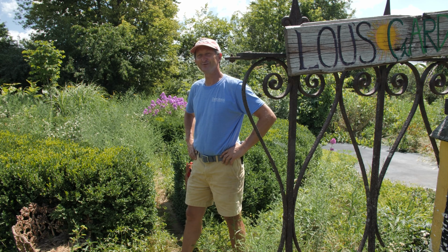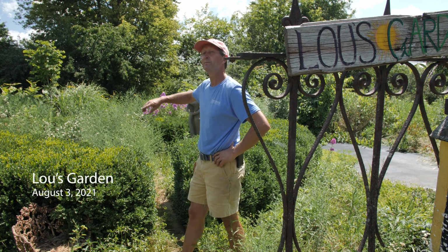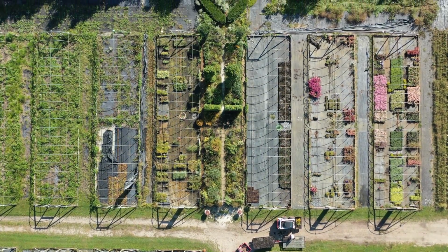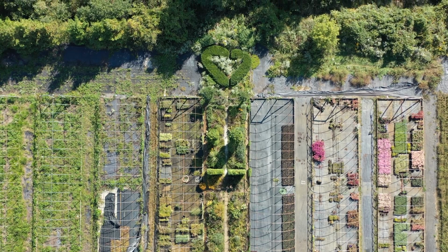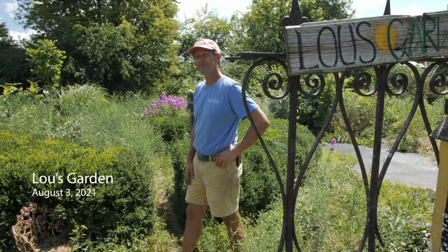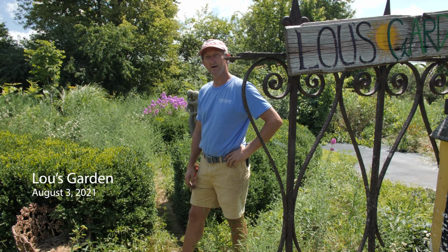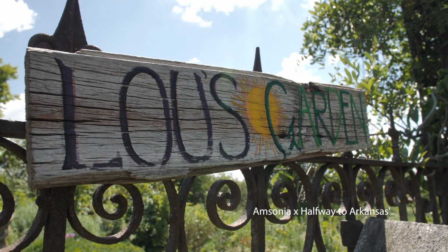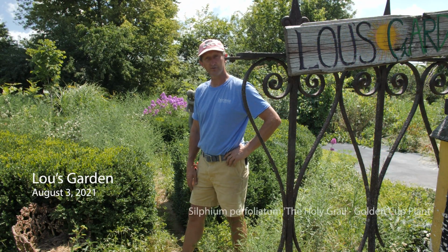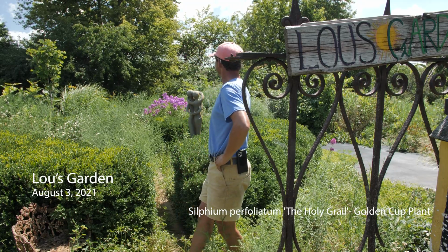So we're looking at Lou's garden, which needs a little cleanup, but it's got a heart-shaped boxwood hedge, which is really maturing nicely. And a few of our previous dogs, Morgan and Pumpkin, and some of my great Amsonia introductions, including Halfway to Arkansas and Silphium, the Holy Grail, our golden cup plant, and the lovers.